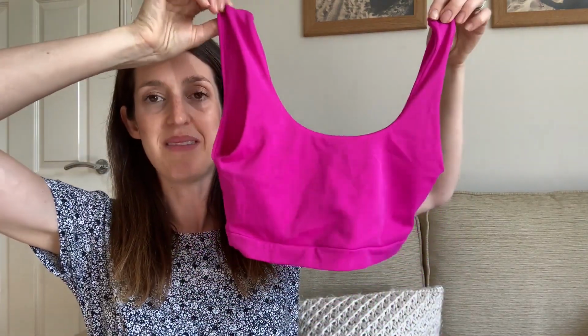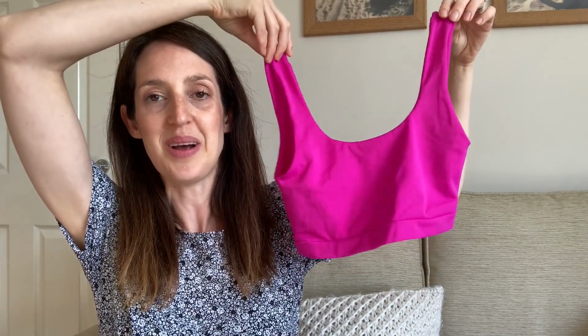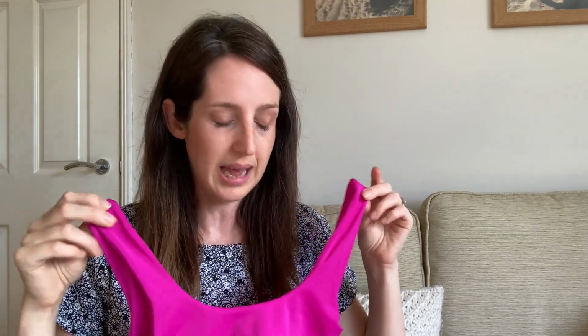And I made a few changes from my first version. So here is the top first, which yeah, I really like. It's a really hot pink colour. And so yeah, I made a couple of changes from my first version. Firstly, I originally made the size 0, which is based on my bust measurement of 32. But I always found that on my first version it came a bit tight. So I decided to size up to the size 2, which is bust 33, which is 1 inch bigger than I am. But actually it's come out a lot more comfortable and I'm really happy with that size. So I think I'd make that size again.